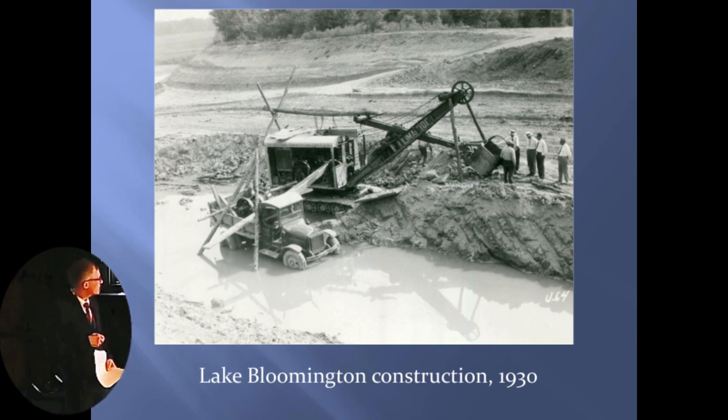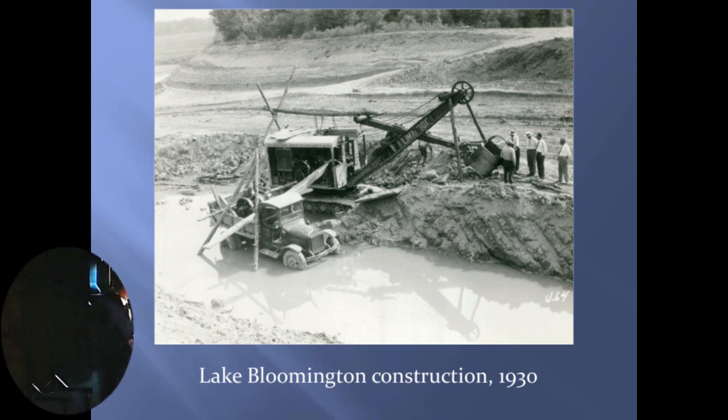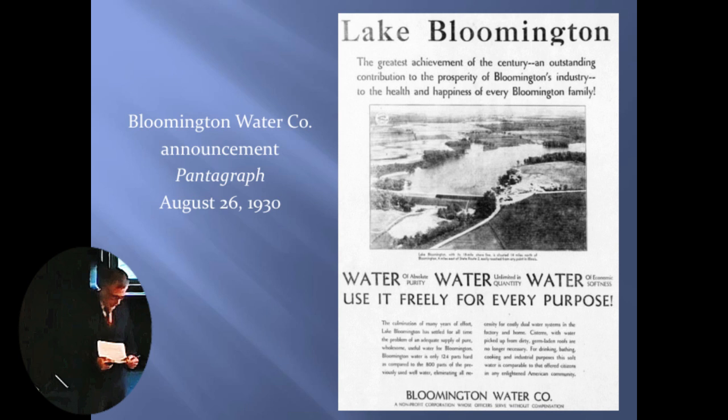Fabulous photograph. This is the construction of the lake, right? There's Money Creek. Dredging equipment, if you look closely, that's the Ohio Power Shovel Company of Lima, Ohio. So here's the announcement for the opening of the lake, officially dedicated August 1930, timed with the McLean County Centennial Jubilee. McLean County, established 1830, celebrating 100 years in 1930. We're also dedicating and opening the lake in 1930, right?